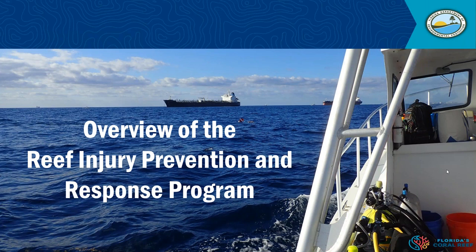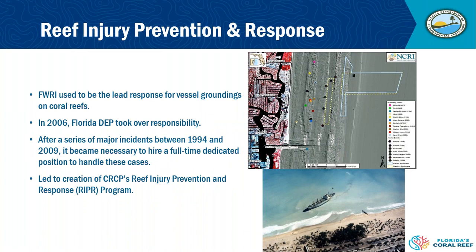Okay, so moving into an overview of the Reef Injury Prevention and Response Program, or RIPR program. We're a big fan of acronyms in my office. So the Reef Injury Prevention and Response Program, you'll see the same map that I showed earlier with a bunch of older vessel groundings and anchorings. FWRI, or Florida's Fish and Wildlife Research Institute, used to be the lead for vessel grounding response on coral reefs.